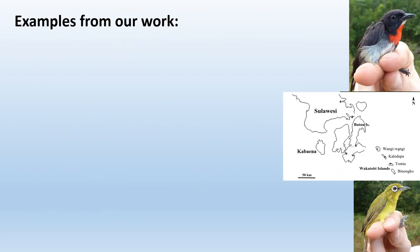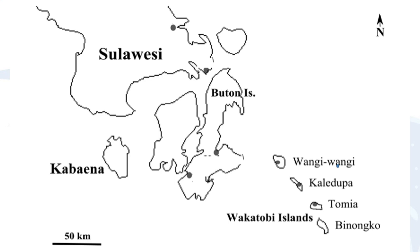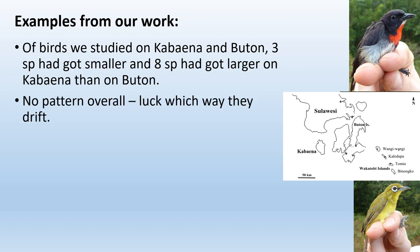We have lots of examples from our work of this. The ones I'll introduce you to are, if we just think of the species that we found on Kabayena and compare them to the ones we found on Bouton. Now here's our map again, so you can find Kabayena and Bouton. You can see Kabayena is much smaller. For the birds we found on Kabayena that had enough to compare to the size of the ones on Bouton, three species have got smaller and eight species have got larger. So they're going in both directions. Some are getting smaller, some are getting larger. There was no pattern overall.